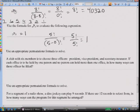Use appropriate permutation to solve the following situation. A club with 6 members is to choose 3 officers: president, vice president, and secretary/treasurer. If each office is to be held by one person and no person can hold more than one office, in how many ways can those offices be filled? Okay, so we have 3 officers, and we have 6 members. So you have 6 choices for the first, 5 choices for the second, and 4 choices for the third. So that's 30 times 4, which is 120. Do y'all agree?